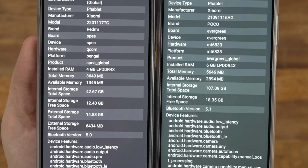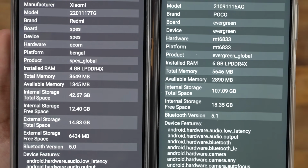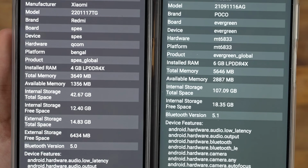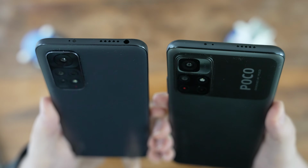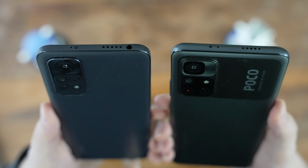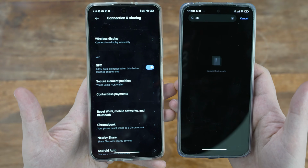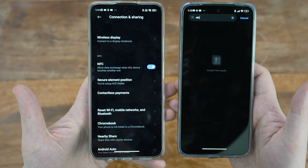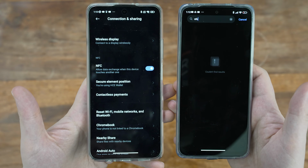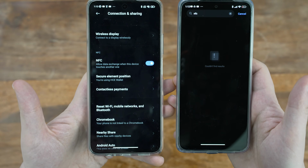Similarly, for Bluetooth connectivity, the POCO supports a slightly newer version 5.1, while the Redmi is still on 5.0. However, there's not a massive difference between the two. Luckily, both phones support infrared blasters, handy when traveling, but unfortunately, our review unit for the Redmi didn't have NFC, which is something I use all the time now. According to Xiaomi, this is market dependent, but it's surprising that it's not available here in the UK, so make sure to check it before purchasing one.